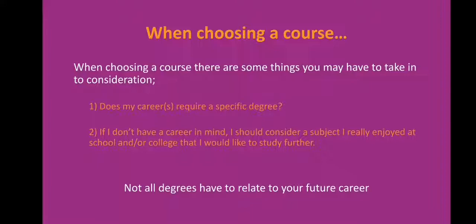Degree courses can take multiple years to complete, so it's really important that you are choosing a course that you enjoy and are fully engaged in. Remember, not all degrees have to relate to your future career. Employers will acknowledge the fact that you have studied at a much higher level.